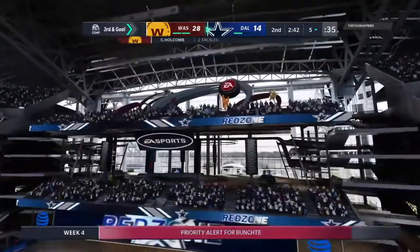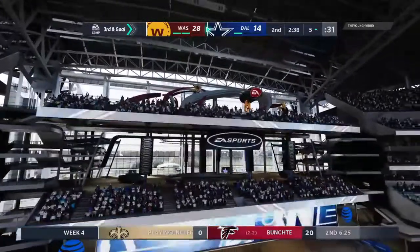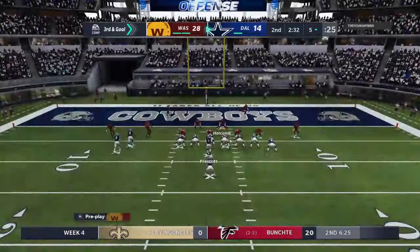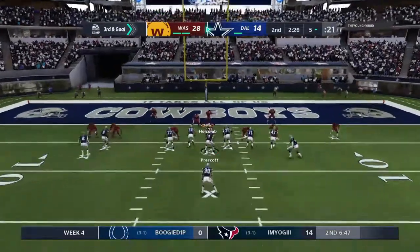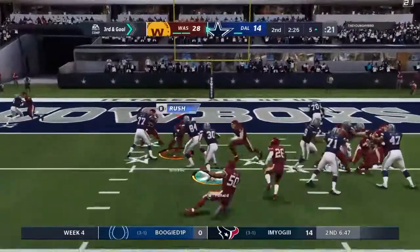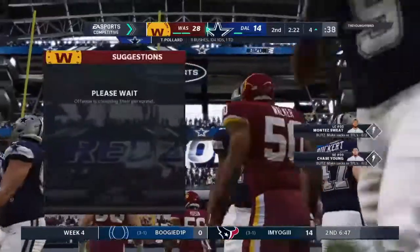Nice job defensively to keep him out of the end zone. He's trying to get his second touchdown already in the first half. They had that one earlier, was bidding for a second. What a stand this would be if they can get the stop here, third and goal. They run the counter. Pollard. And he was able to shed one tackle but could not get away from there.